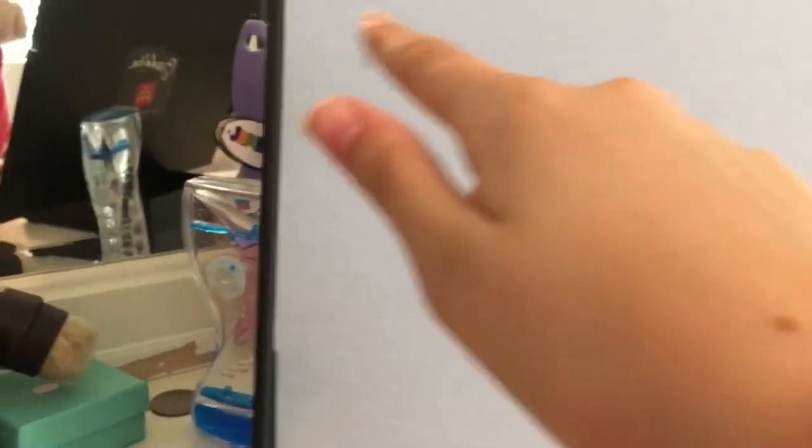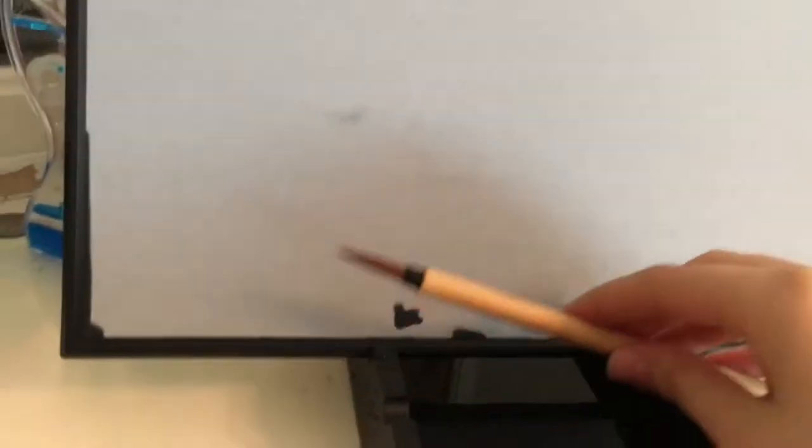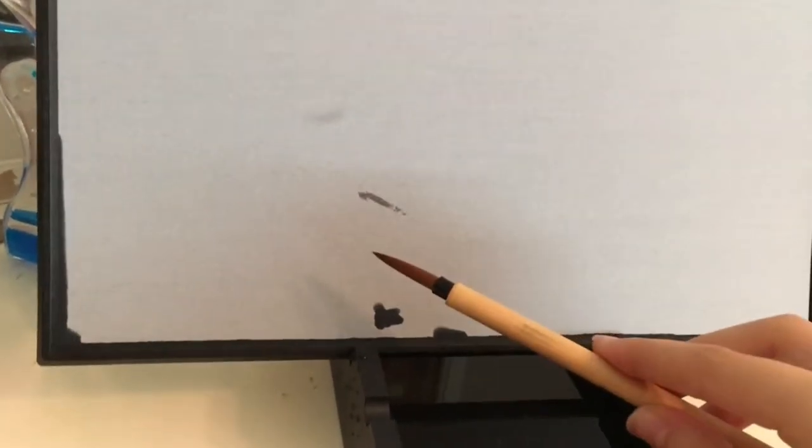It's fun. I'm just waiting for these little bits to dry here, and then I'll do it again. But with a normal speed, just so you can see how quickly it absorbs.